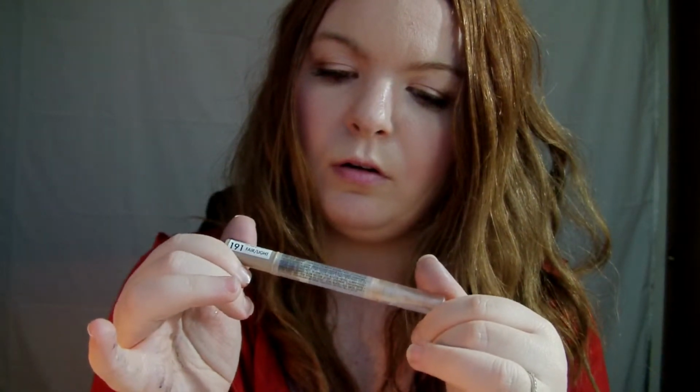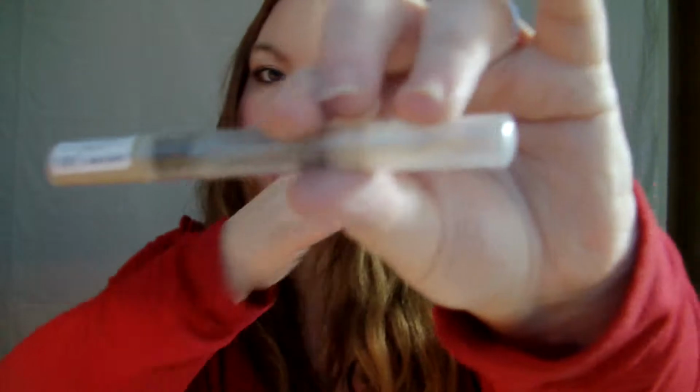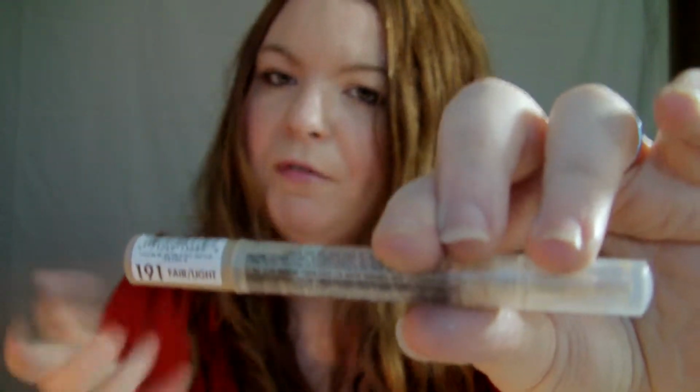So yeah. I have a Visible Lift Concealer by L'Oreal Paris. It looks like this. It doesn't say the number, but it's 191 Fair. This was a fairly good match, but not the best, so I probably wouldn't repurchase that color.